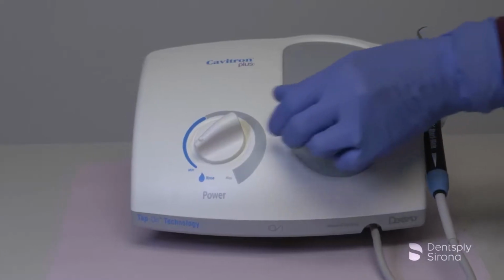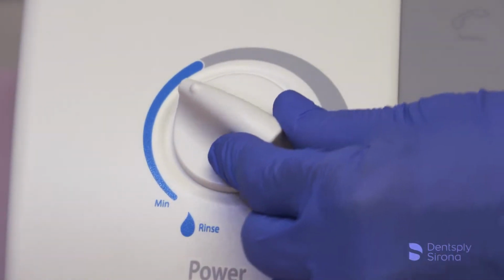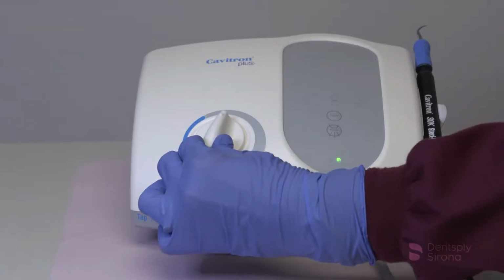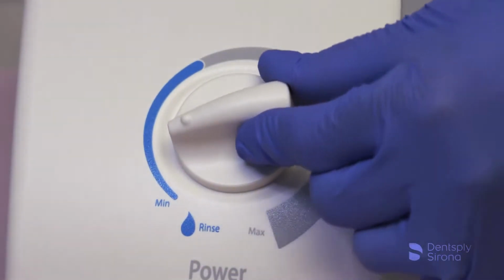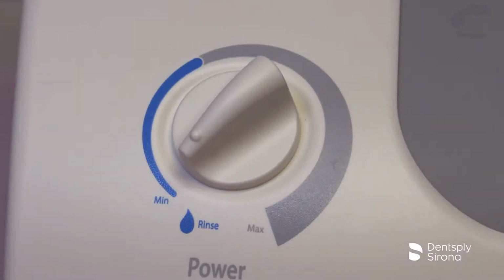Turn the knob to select the ultrasonic power level for operation. Turning the knob clockwise increases the distance the insert tip moves without changing the frequency. Turning the knob counterclockwise decreases the distance the insert tip moves without changing the frequency. The blue zone is an extended low power range for improved patient comfort when subgingivally scaling.